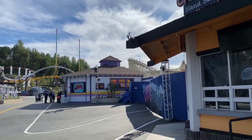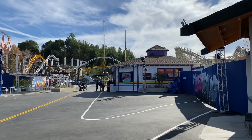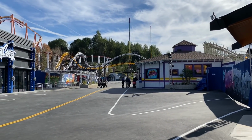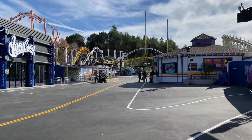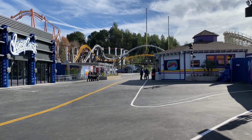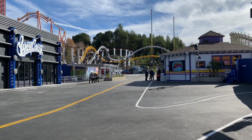And honestly, yeah, look, the area looks fantastic. I'm glad that they really invested in this back area of the park, because let's face it, this area of the park was looking pretty shabby back in the day, but now this is really gorgeous. So glad that they fixed it up. And yeah, shout out to Six Flags for really taking care of this area of the park.